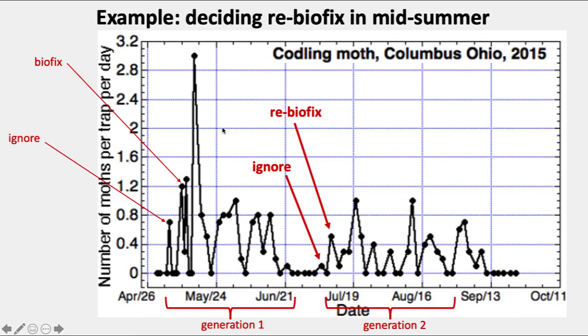Here's an example in graph form. This graph shows the number of moths per trap per day. You could see we had our first generation, we ignored that first catch, we had our Biofix here, then we had moths going up and down through the first generation, but then they fell off right during the month of June. We detected one moth here that we ignored, and then this next point, we called that the re-biofix date. So then we were into second generation.